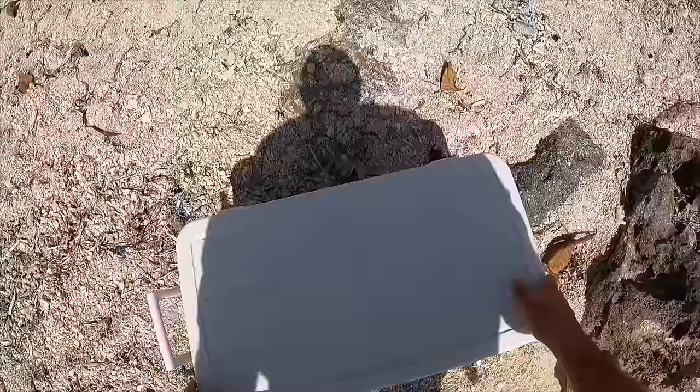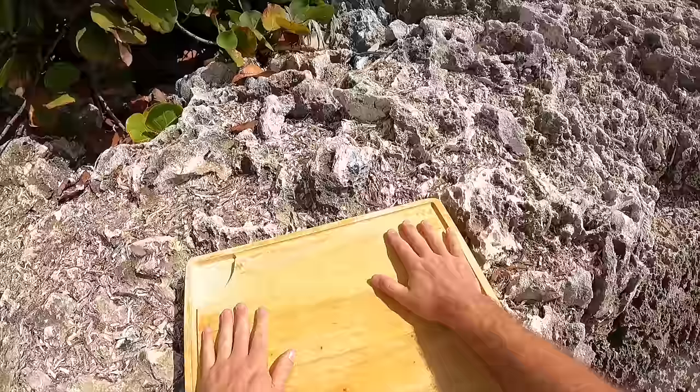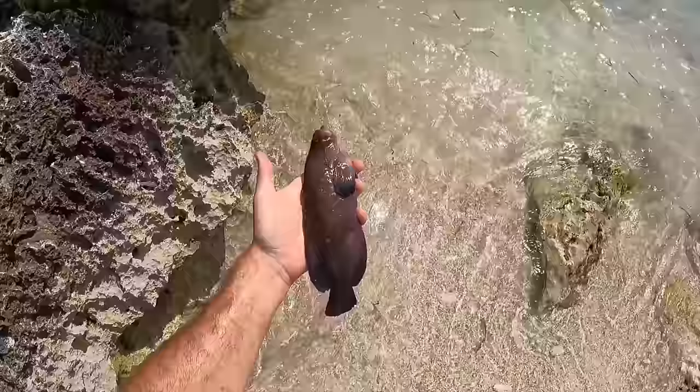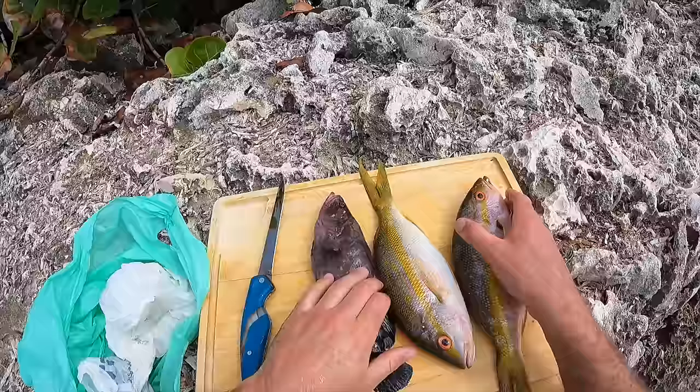All right, my friends, got here a big cutting board. Come to the corner of the beach here. And let's see, gonna be hard to find an even surface. Yeah, that's about as good as it's gonna get right there. All right, I did look up this grouper and I believe it's a baby snowy grouper, snowflake grouper. Let me rinse it off here. Real good. You can see it's barely got some white spots on it. So I think it's a snowy grouper, just a baby version, and these are yellowtails.